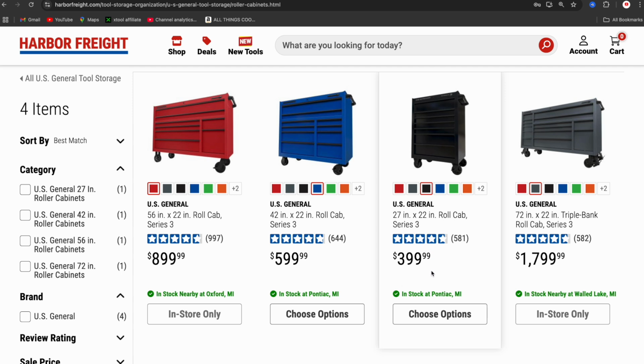Then we got the 27-inch. This one's coming in at $400, so you get approximately about $100 off on this with the 25% off coupon, bringing the price down to $300. Another really good deal. And then over to the right, we got the big boy, the 72-inch. This one here is $1,800, so you're going to get most of the savings on this one. You'll get $450 off on this one, bringing the price down to approximately about $1,350. So another really good deal.